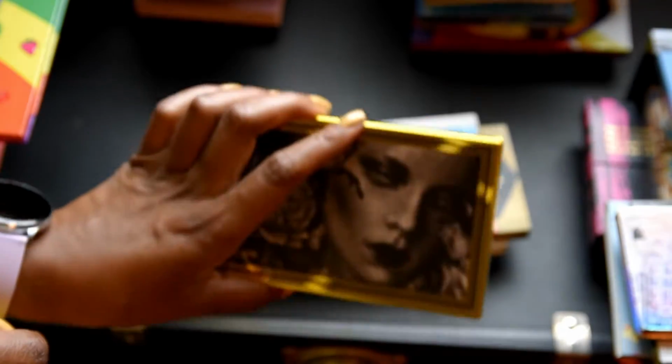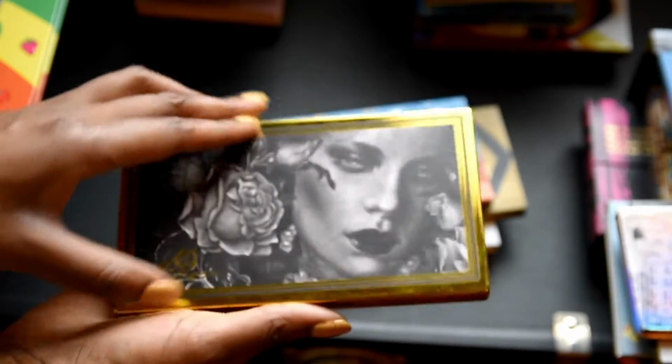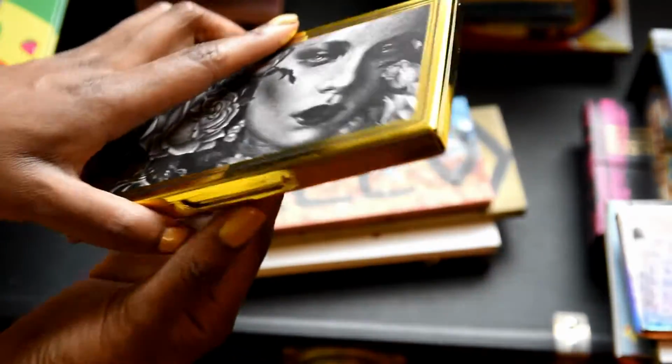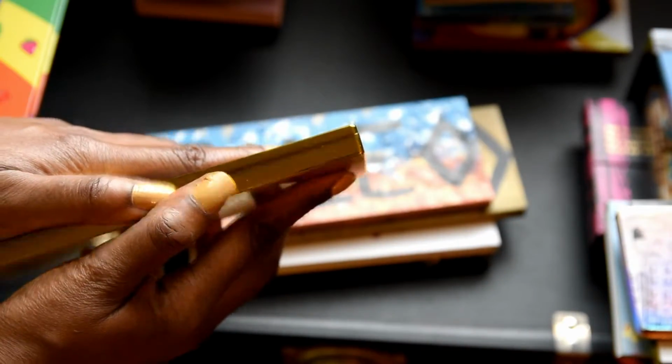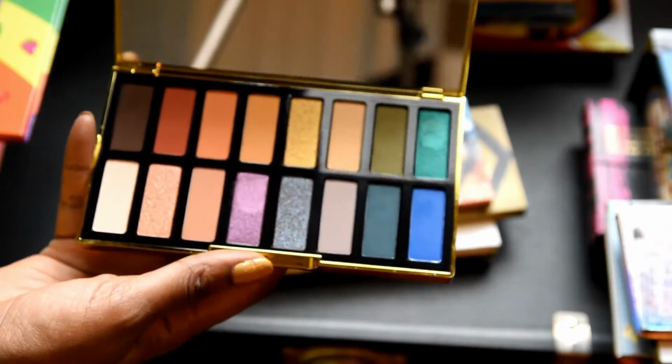Crazy, isn't it? I think this is my only real palette that I've kept from Kat Von D. All the other ones I either have already depotted or intend to depot. And this is her, what anniversary was this? 10th anniversary palette. And I'm not gonna lie, I still think that this palette is very pretty.